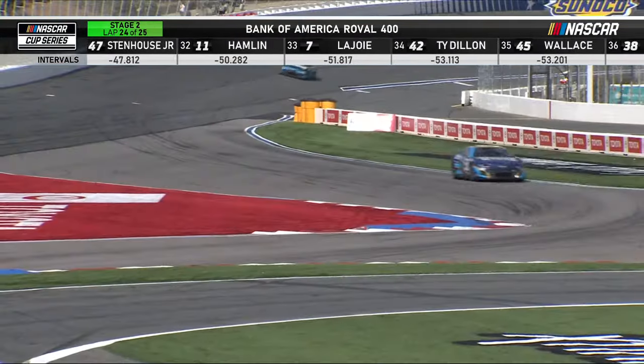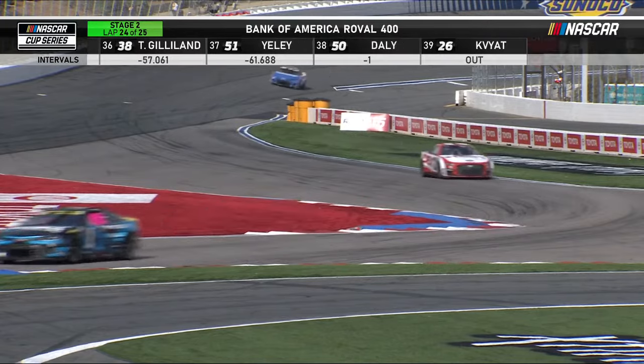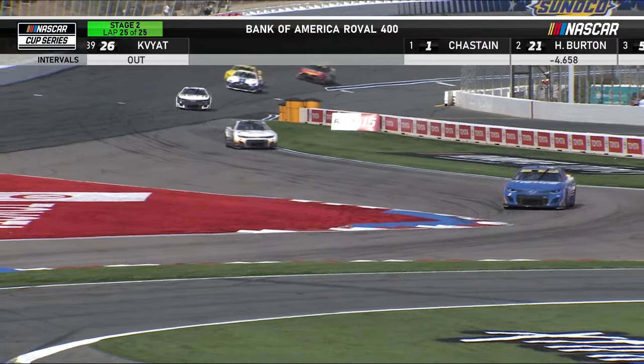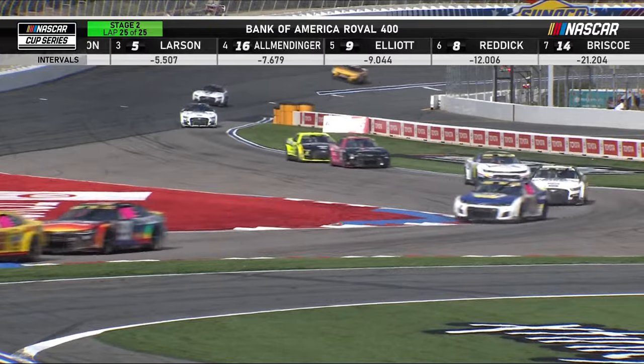So right here, we're going to kind of reset the field, right? So we see the 1 of Chastain coming into the picture. He's the leader. He's going to win this stage kind of driving away. 21 of Harrison Burton also stayed on the racetrack. Kyle Larson, playoff driver. He's going to run 3rd, barring a major issue in the final lap. AJ Allmendinger was so fast, he's pitted and came back out to 4th, as Dale was mentioning.